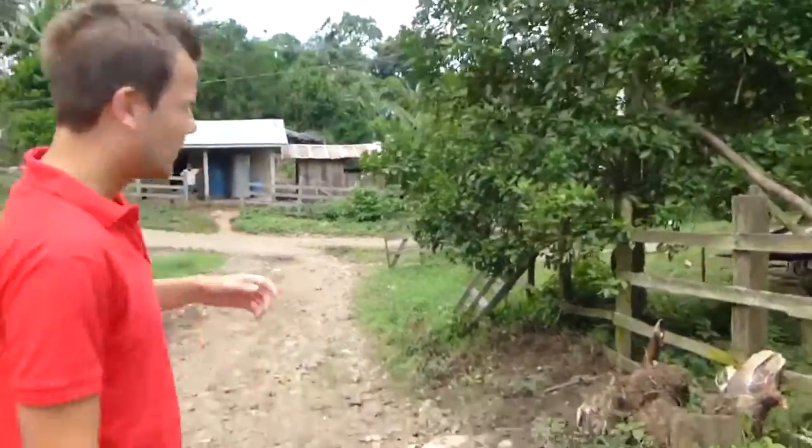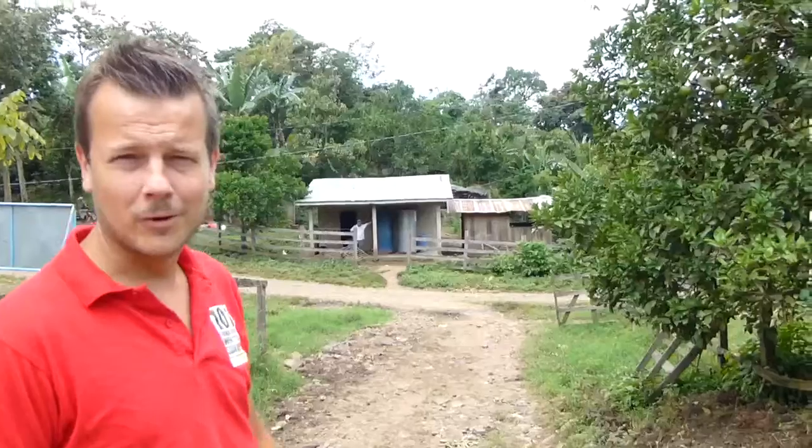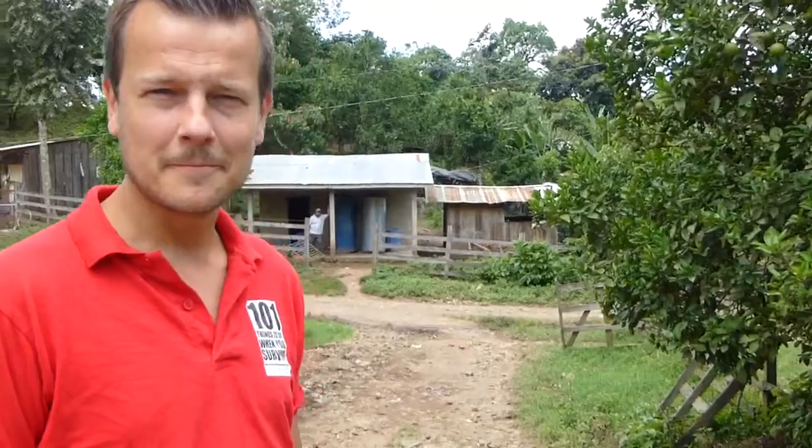So what we're going to do is go over and have a little look. That's Samuel over there. We're going to have a look at his house, and I'll show you what the basic house is like. He's one of Gonzalo's sons, and he's been helping us out with this project as well. So we'll have a wee look now.